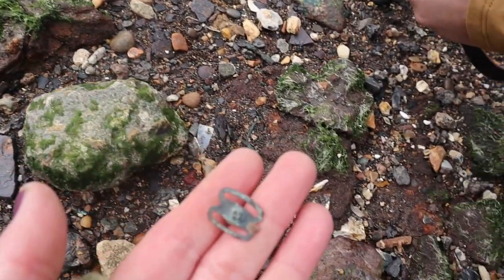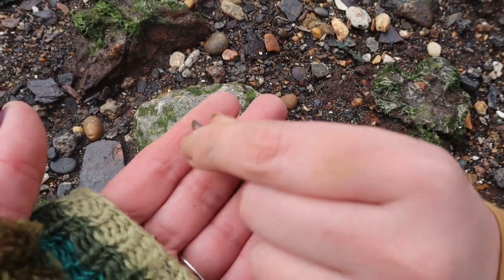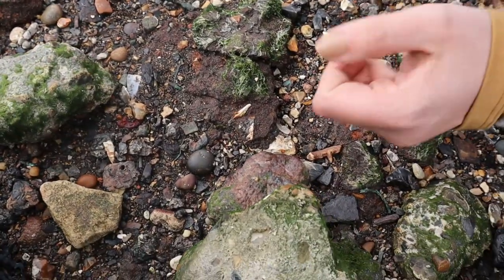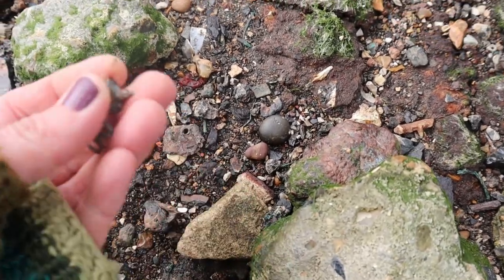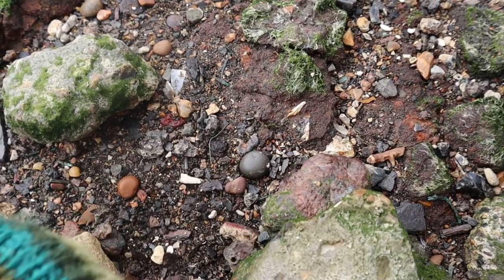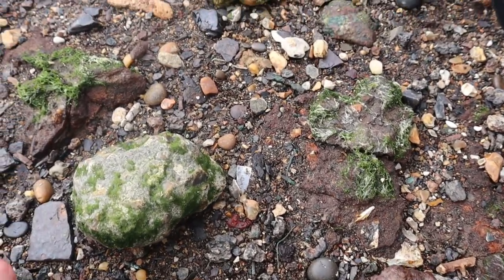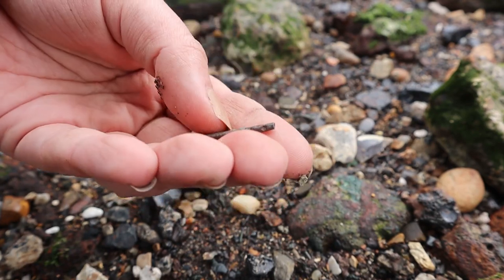I don't know what that is, actually. I thought it was like a thing from a corset, but I don't know if it is. No, I have seen them, but I don't know what they're for. There's loads of little bits and pieces. There's nowhere to lean, and I didn't bring my knee pads.